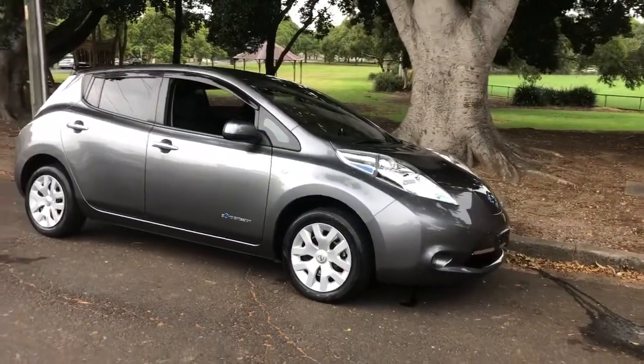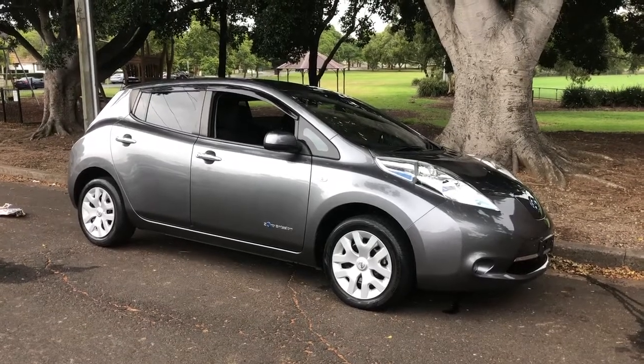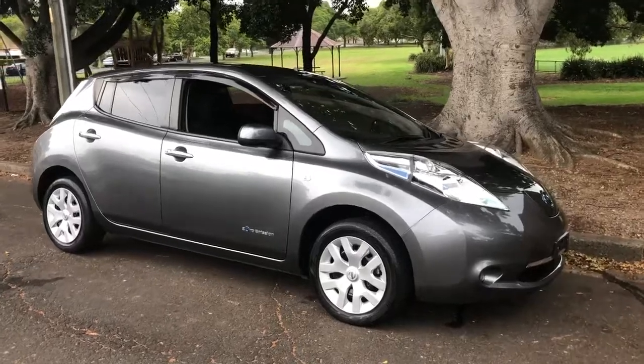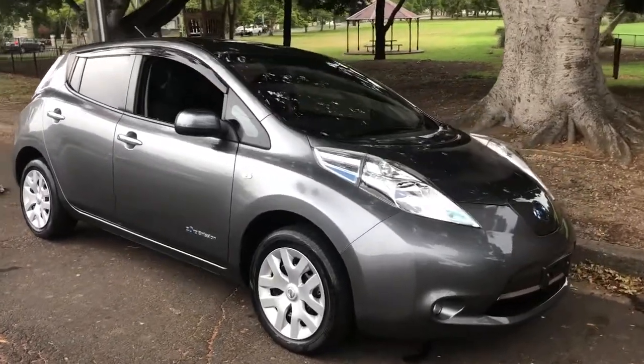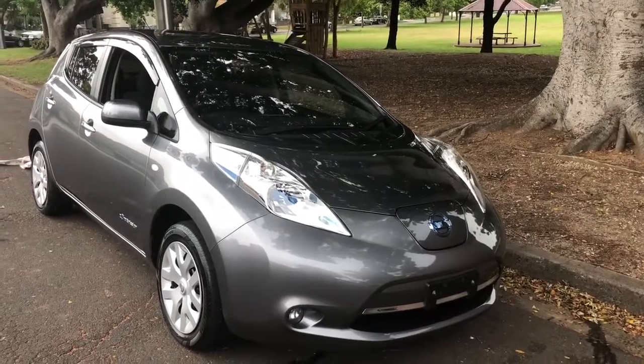You never have to pay for another fuel bill. It's silent, it's zippy, it's luxurious, and it's incredible the build quality on this car. It's a very high standard. That ticks your boxes.